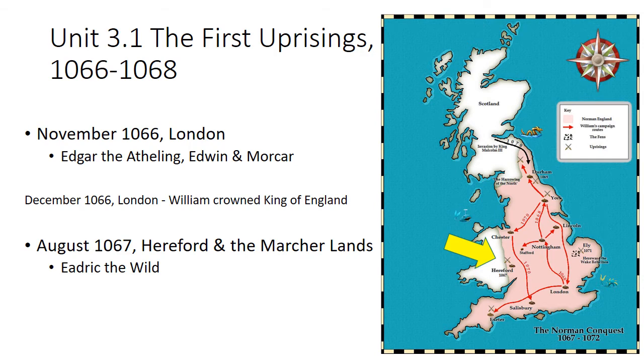The second of the three uprisings that we're going to be looking at today was at Hereford. As you can see there, in August 1067, Hereford and the Marcher lands. The Marcher lands are the borders between England and Wales. Now this rebellion was led by Edric the Wild, a once very powerful English thane who'd lost his land. Presumably, perhaps he'd fought at Hastings and had survived, but had lost his land as a result. He was fighting to get revenge on the Normans. He and his Welsh friends burnt down Hereford.